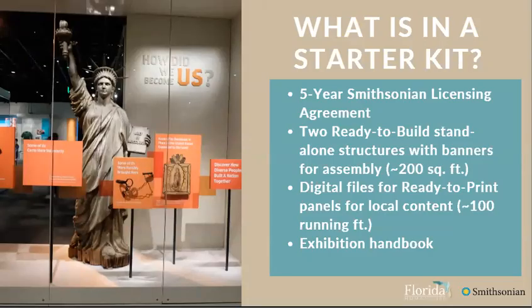Funded sites receive a number of items and assistance with a starter kit. Funded sites receive a 5-year Smithsonian licensing agreement, which allows the exhibit to be displayed for up to 5 years in their local community. Sites also receive 2 ready-to-build standalone structures with banners for assembly, standing approximately 200 square feet of floor space, digital files for ready-to-print panels for local exhibition content totaling approximately 100 square feet of running wall space, and an exhibition handbook.